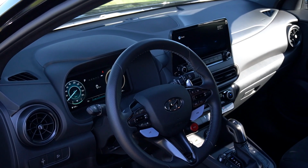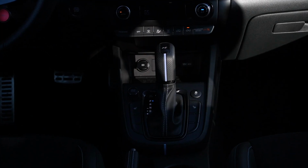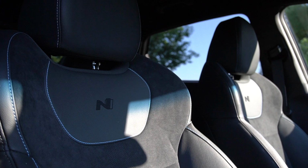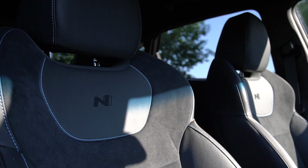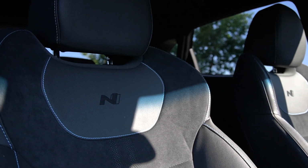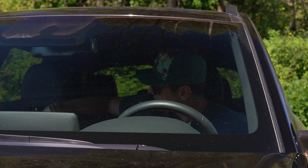You've got this nice leather, you've got your blue stitching for your N brand, your shift knob is wrapped in perforated leather, it's very nice, same thing with your handbrake, and then your seat is a mixture of leather, pleather, and Alcantara, or some micro suede. It doesn't have the light up N like you would get in the Elantra N, but it does have blue stitching around its embossments, and it does have N stitched into the seat.